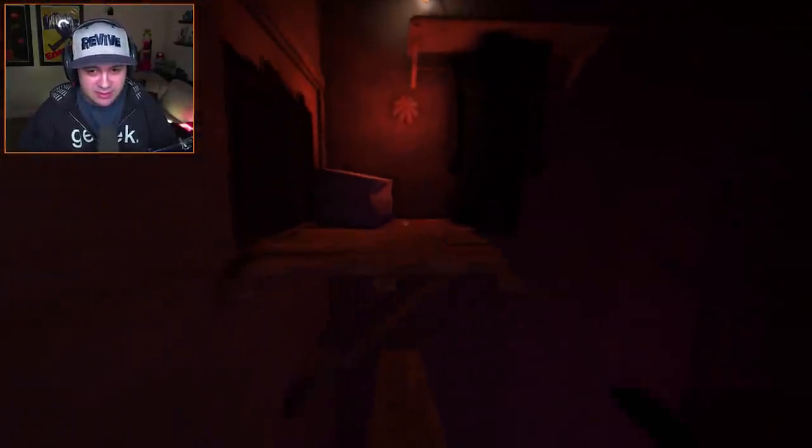Now we need to get back to the other side because now that drawer is probably functioning like a bridge that we can crawl across. So let's go ahead, go back to where we were, and hopefully we're heading in the right direction. I think we are.